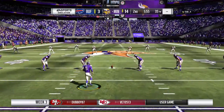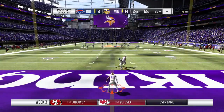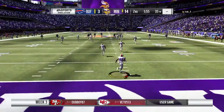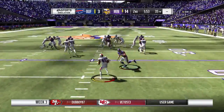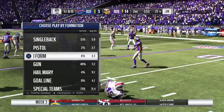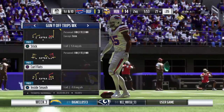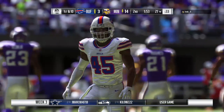Bailey now to kick this one away. That'll be taken in the end zone. And he's able to get it across the 20, but not by much, as he's marked down at the 21-yard line. Here's the Buffalo offense now as they get set to take over here.